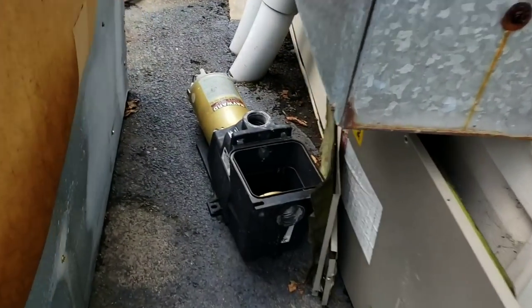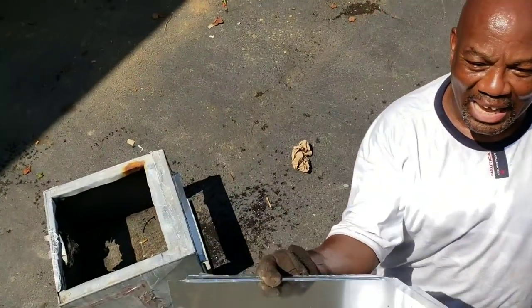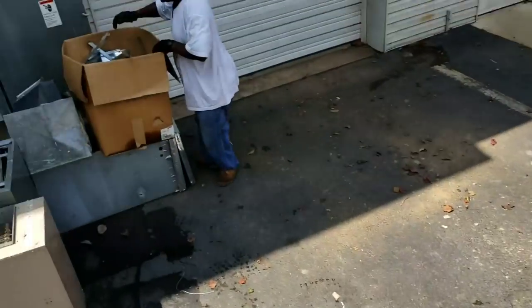Oh, and an electric motor hiding back there. Thought it was going to get away. The badger is ferociously digging in the box for little goodies here and there. Yes. What did it turn out to be? Oh, a little bit of wire. A little bit of wire with a bucket there.